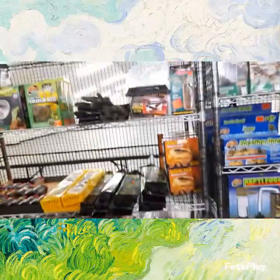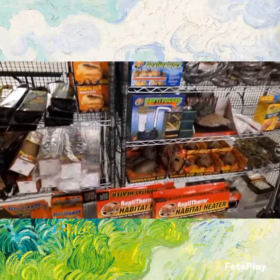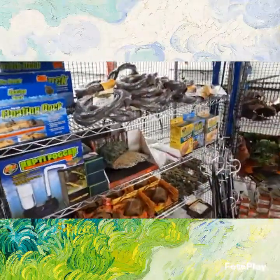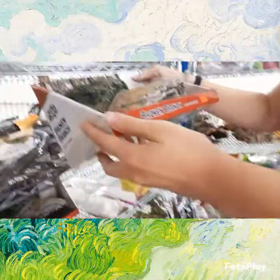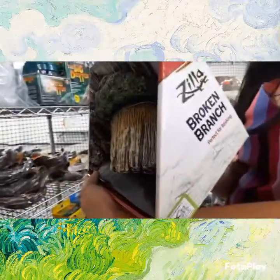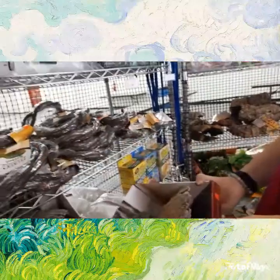I'm also really addicted to shopping, so any opportunity that I can get to kind of browse and look at all kinds of new things is always a fun opportunity for me, as you can see here. The last item that I found and was really excited about was this tree branch. It has a suction cup so it can stick to the side of the terrarium, and it was big enough to hold my hefty male ball python Targaryen.